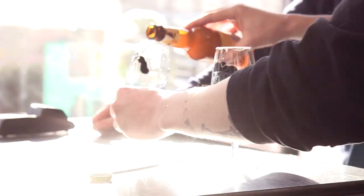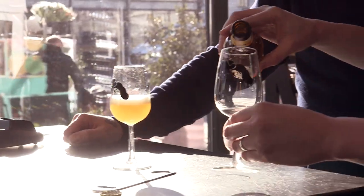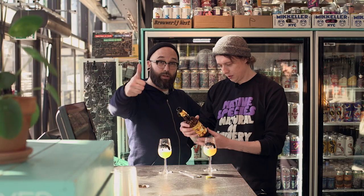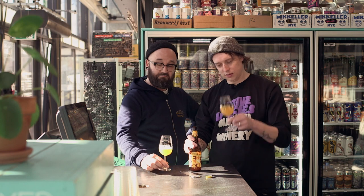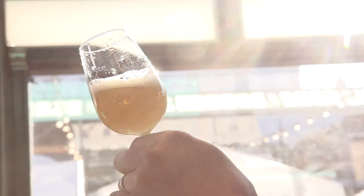So is this available only at Vega and to our people? Yeah, exactly. You'll only find this at the venue or in your beer mailbox. So that's a big plus for any non-Danes who don't plan on frequenting Vega anytime soon. Yeah, 4.9%. It is quite hazy. Nice color to it.